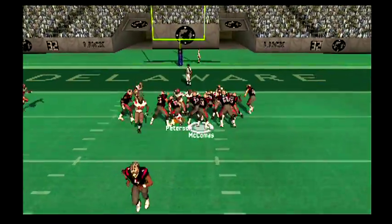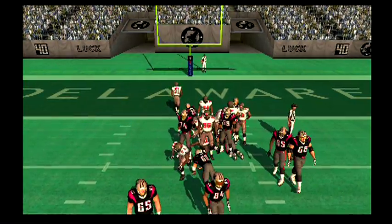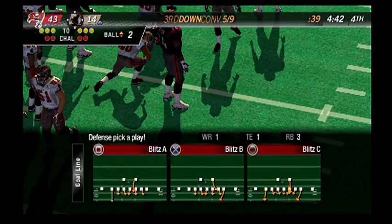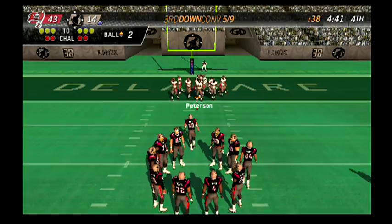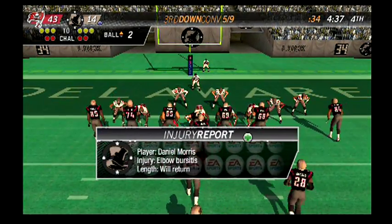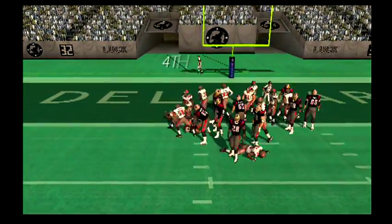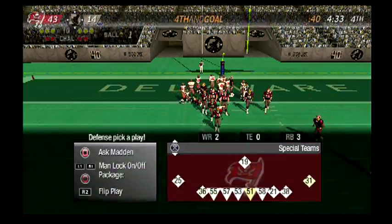Number 28 in the backfield. He hands it off. Adams comes up to make the play. Number 28 rumbles forward for a gain of four. 2 yards to go for the touchdown. The injury sustained earlier was minor, and they expect him to return to the game after a series or two. Buchanan is there on the stop at the one.